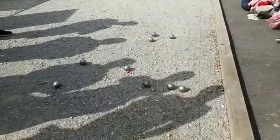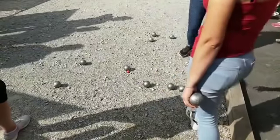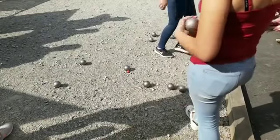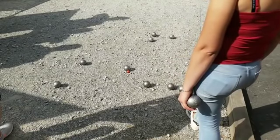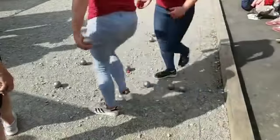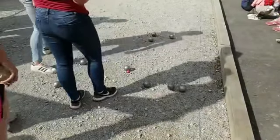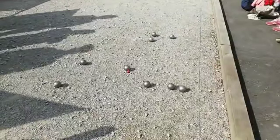So 1 in, 1 out. Got a trail on the jack. But has Sarah got a shot for 2? We're going to see a measure, measuring for second, third, seeing if it's a shot or a point. So I'm not sure what the outcome was there.